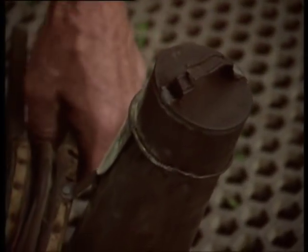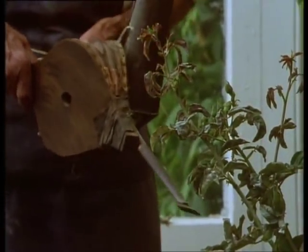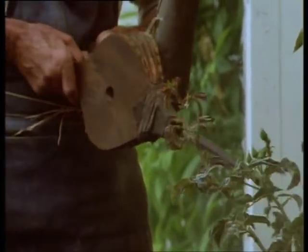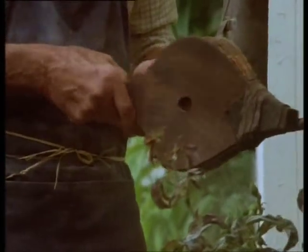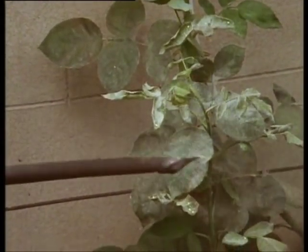In the rose house, the flowers are over, but care and maintenance goes on. Harry has suffered the scourge of a rose grower's life, an attack of mildew. To combat it, he's used the Victorian's recommended treatment of dusting the leaves with flowers of sulphur. The bellows-operated applicator is appropriately named the sulphurator. It's simple but effective.